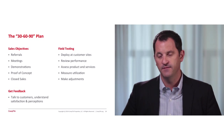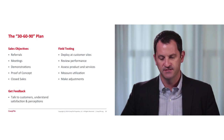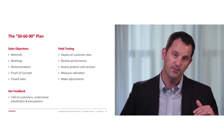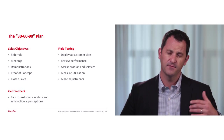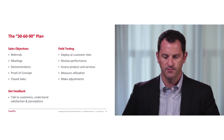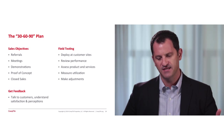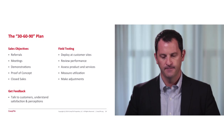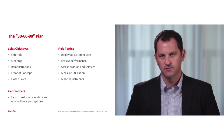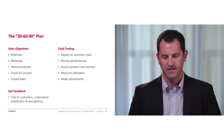Get feedback from your customers. Encourage feedback, good feedback and bad feedback, so you can learn from it. And then finally, field testing. Make sure that you deploy at your customer sites. You're looking at performance, both technical performance of the solution as well as performance from the customer's perspective. Are they happy with your services team? Do they see value in what it is you're doing? It allows you to assess what you're implementing from a product perspective and the quality of the service you're providing. Measure utilization and don't be afraid to make adjustments. The best businesses in the world change constantly, ever improving, ever reinventing themselves.